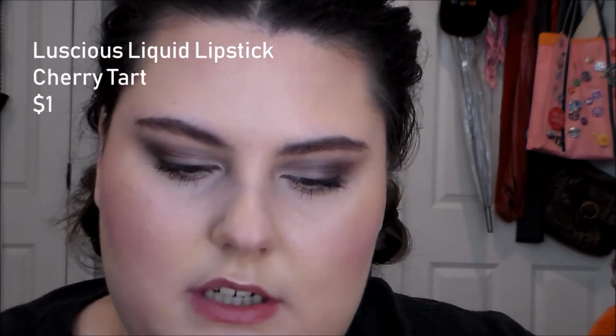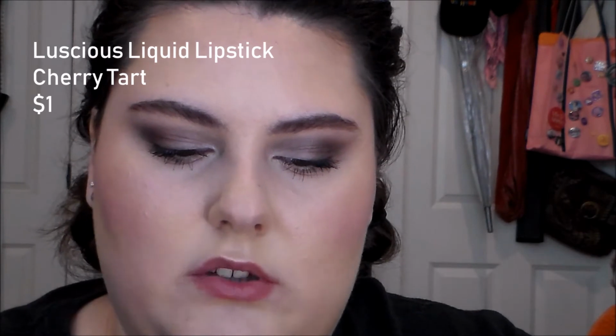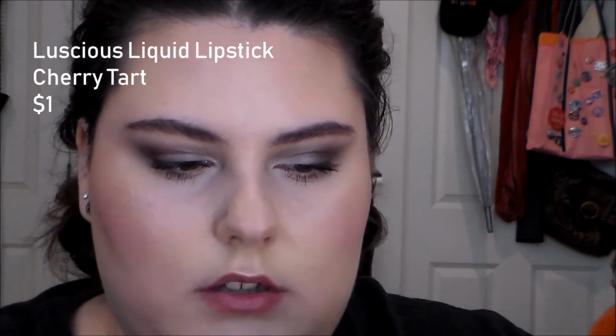I have Fairy, got it for the name, and Joy, got it for the color. It's pretty mauve. And then I also have the Luscious liquid lipstick in Cherry Tart, and I think they smell good. Yeah, they do. They're really candy sweet smelling. Some people don't like that. I'm fine with it. I think I'll do a mauve lip just to go on trend with the rest of the makeup.